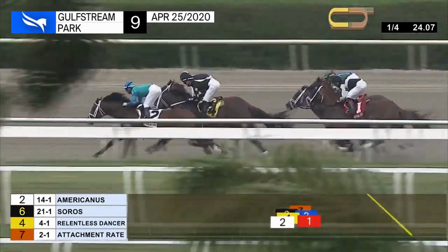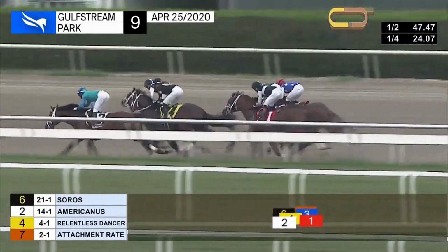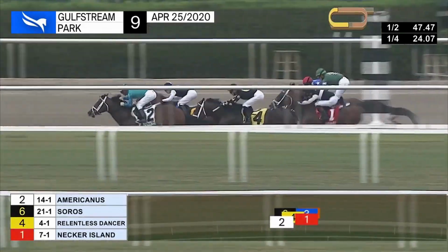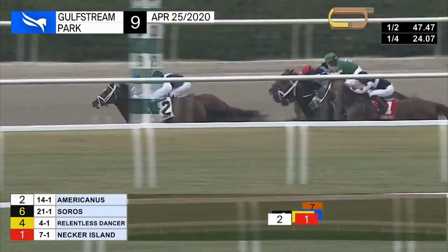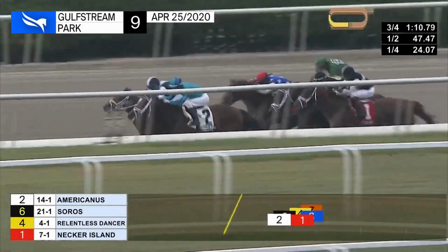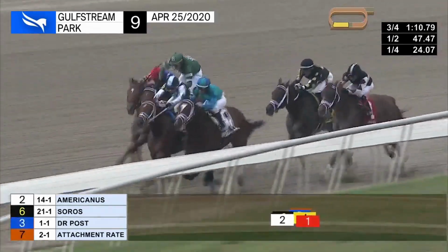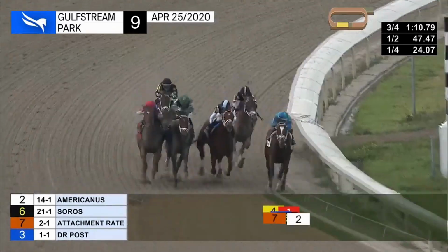Next start was in the Unbridled Stakes down at Gulfstream Park behind Dr. Post. And this is the first of a couple of really good efforts that I would say Attachment Rate turned in behind several good horses, Dr. Post being one of them. We'll get to the Ellis Park Derby later on, but in the Unbridled Stakes, Attachment Rate ran a really good second, beaten only a length and a half by Dr. Post, who I think was better than Attachment Rate by more than the margin of victory. Did have some adversity to deal with, but very similar running style to Dr. Post. Ultimately, Dr. Post was the best horse that day, but good effort from him underneath there.